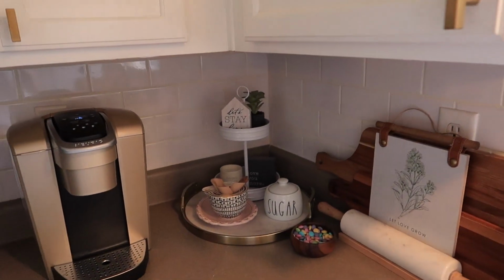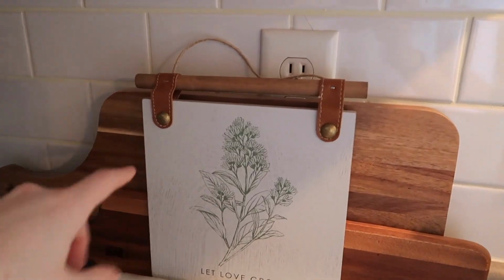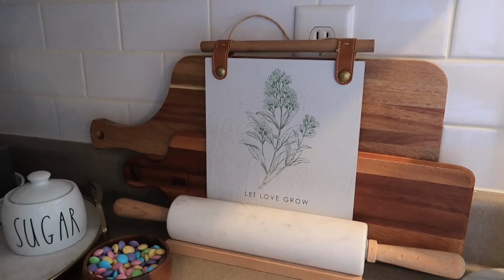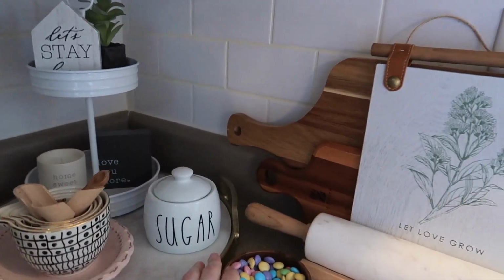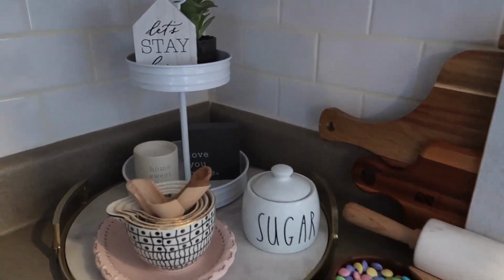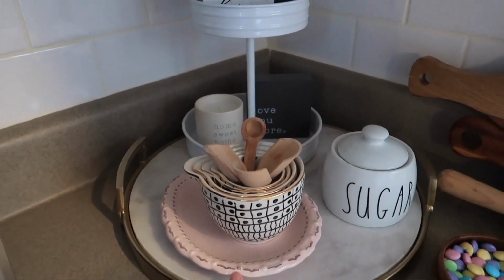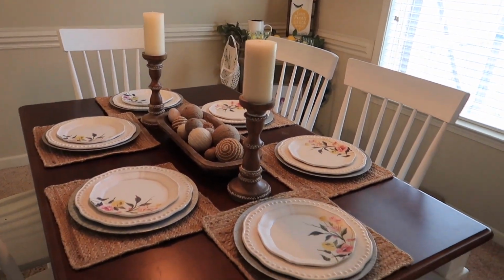To the coffee bar area, all I did over here was add this Let Love Grow sign. I really loved it because it had this leather detailing with this dowel rod, and it was only like $3 or $4 at Joann's, so I thought that was super cute. And then I added some fun Easter colored M&Ms. That's always a must-have for any of my seasonal decor. And then I just put my little measuring cups and my little wooden spoons on this Easter egg plate that's from Hobby Lobby.